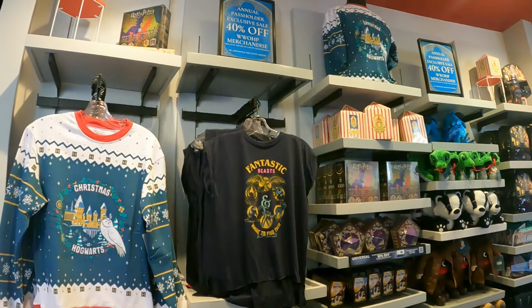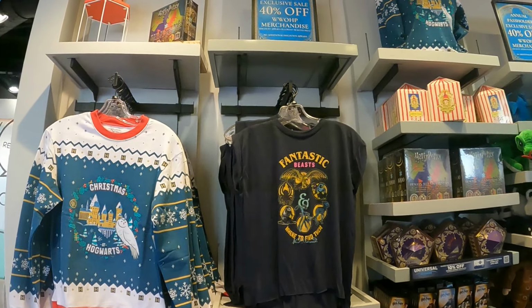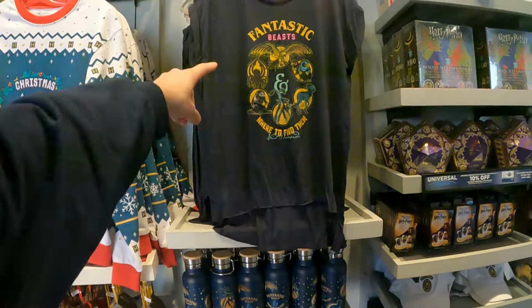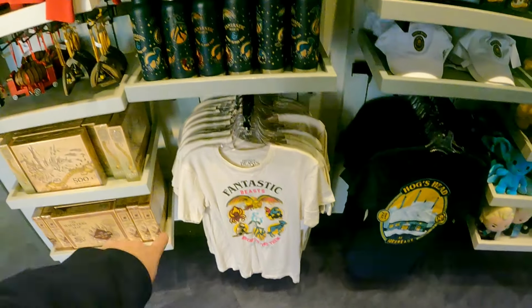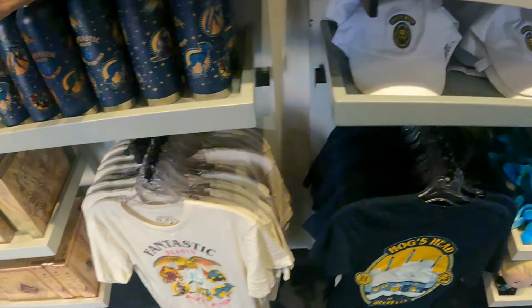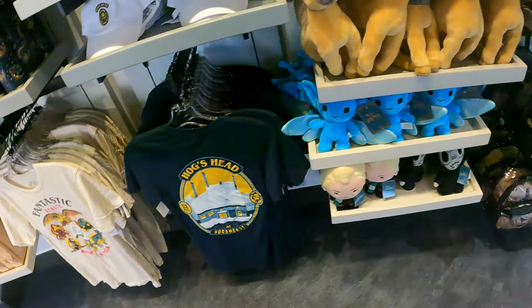Awesome. Now this is rather new for me, but there's the Passholder exclusive sale for 40% off Wizarding World of Harry Potter merchandise. The discount applies on most ticketed prices, with no additional discounts applied. Some of the stuff is brand new that I see here. I see some Fantastic Beasts merch over here, like this one and this one down below, and they've got this Fantastic Beasts cup. Got a Hogshead shirt over here. That's actually the first time I've ever seen that, because I don't think there's ever been a Hogshead shirt. Got some plushies over here.